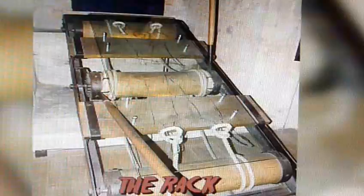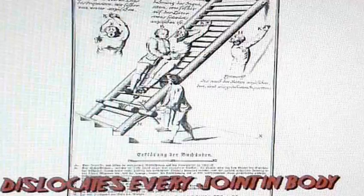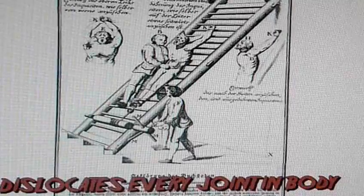Number 2. The rack. Feared to be the most painful device of medieval torture, the rack was designed to dislocate every joint in a victim's body. It was first used on early Christian martyrs, such as Vincent of Saragossa.